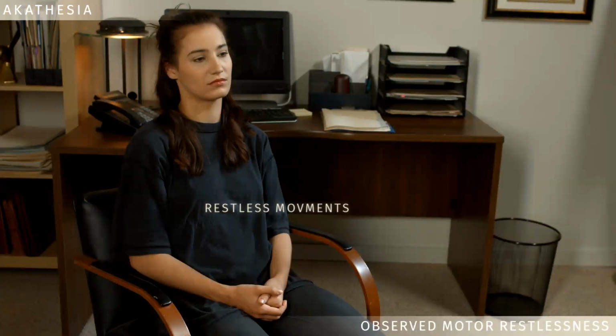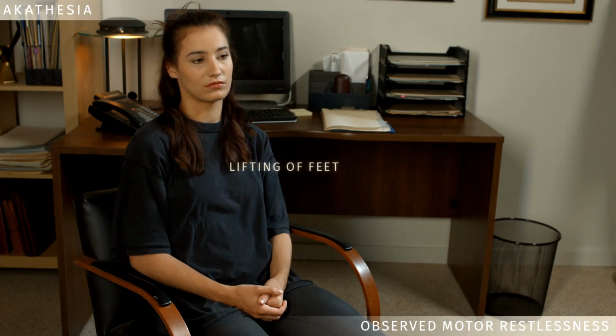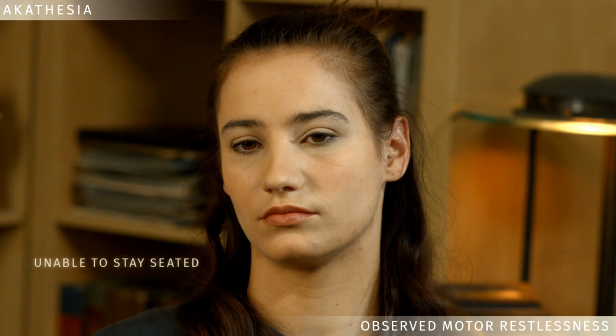Akathisia consists of subjective feelings of inner restlessness with the urge to move and/or objective movements such as restless movements of one extremity, changing position, rocking while standing or sitting, lifting feet as if marching on the spot, and inability to sit down for long periods with pacing back and forth. A severe score should be reserved for persons who are unable to remain seated for the entire 5-minute period.